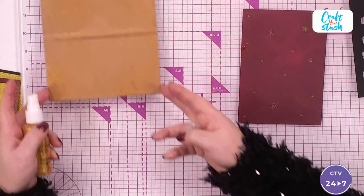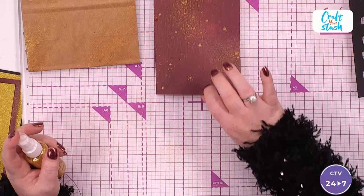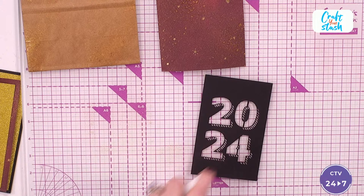And don't forget, you can do it on all of your papers as well, even your pattern papers, and it just sprays absolutely beautiful. Let's pop that to the side as well. And I think I'm just going to stand back a little bit, because I'm going to attempt to do a bit of lightning strike down the middle.